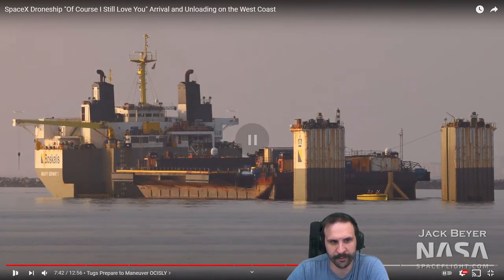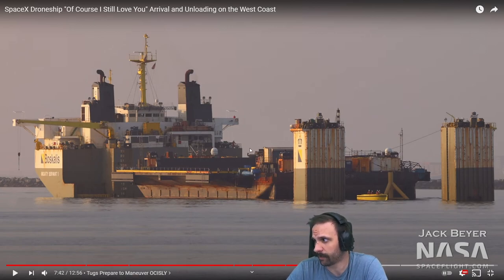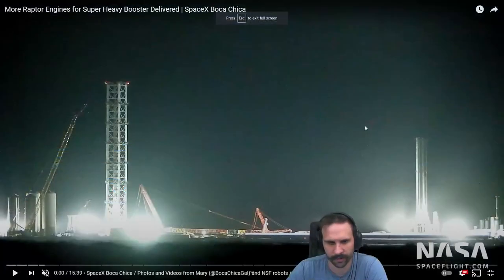Mighty Servant's cool, man. We need stuff like this in space. We should launch this into space. I don't know what it would do up there, but it'd be cool to have a space dry dock. Okay, that would be cool, all right? You can't say that it wouldn't be. Anyway, here's your Starship update, and then it's time for Kerbal.